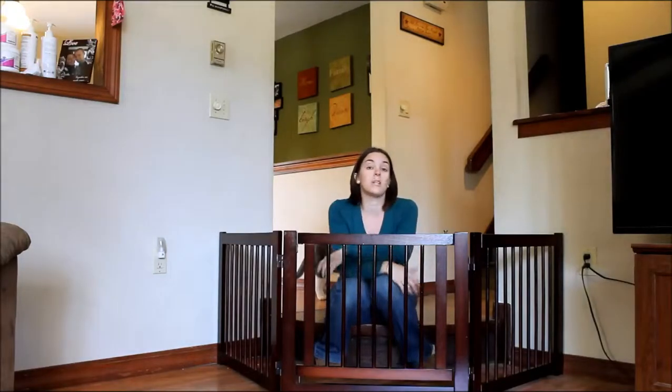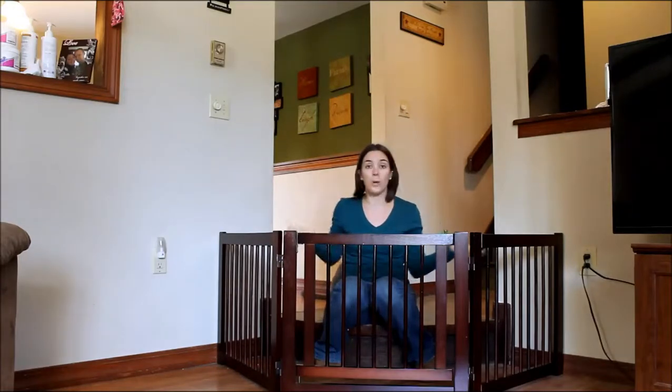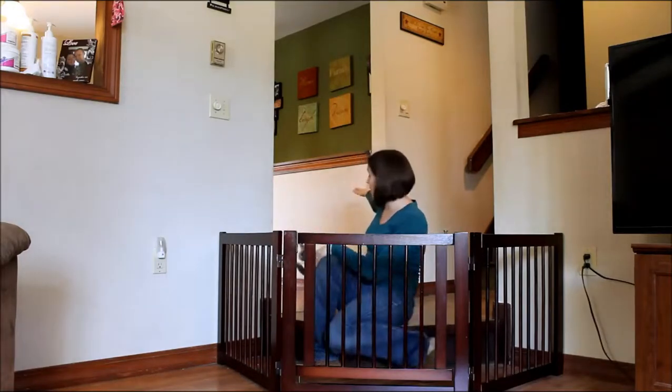So how tall is your dog? How big is your dog? Or the size of your dog in general, I guess. And then how strong your dog is. And you also want to think about where you're going to be using it. Is your doorway an awkward one like this one? Is it a standard doorway like this where you could use a traditional gate?